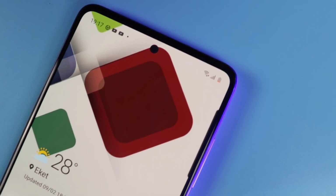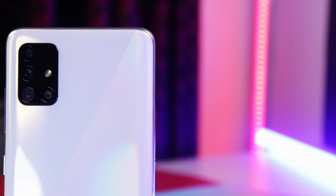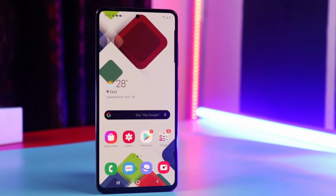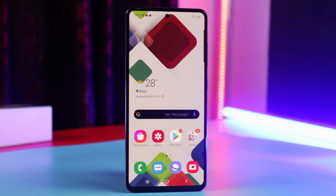First Tech Up here. So 2020 is here and the smartphone race has started with super amazing devices like this one. Samsung is starting the year strong with an amazing and affordable smartphone that looks like the best mid-range phone so far in the first quarter of the year.